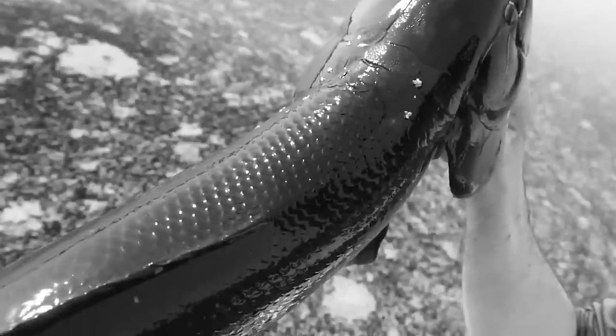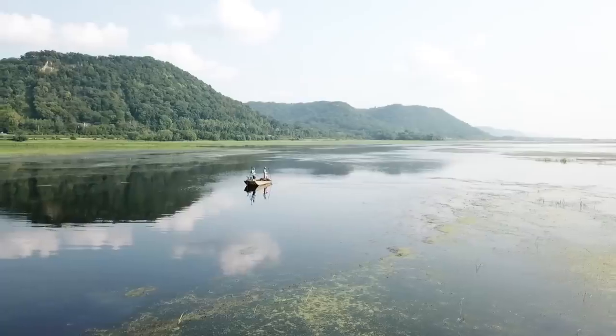The coolest fish that swims. Prehistoric killing machine.